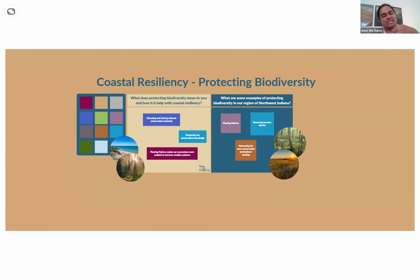So really trying to encourage people to plant natives instead of non-natives is something that we're focusing on. And then, of course, examples of this, of protecting biodiversity in our region of Northwest Indiana includes planting natives, but also removing any invasive species, not only in your backyard, but something that our organization focuses on is helping our partners, such as the national park, with their invasive species removal as well.